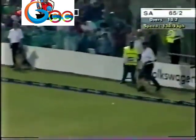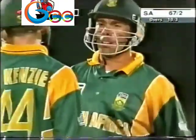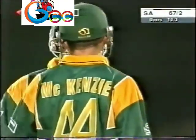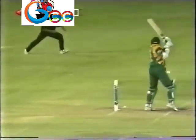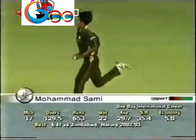Boye stands up, punches that one through point. It's racing away to the boundary. 4 runs. That's what I mean. That's just a classically good shot. Just look at this. He just stands up, plays a perfectly orthodox shot off the back foot square for 4.